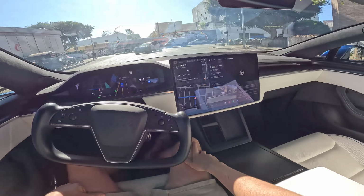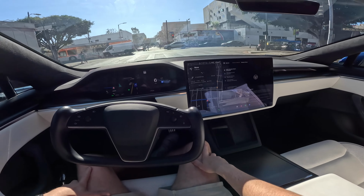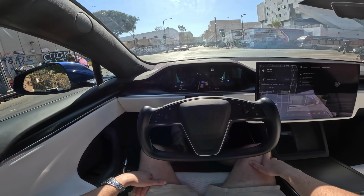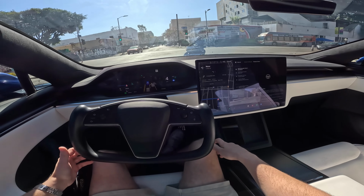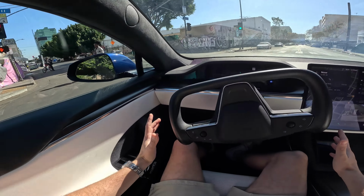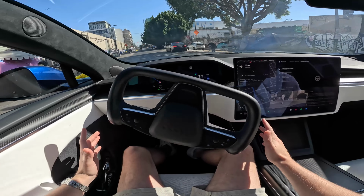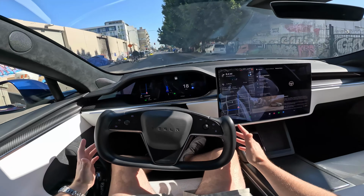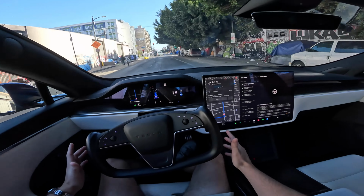All right, police officer. Please don't pull me over for having this thing on my head. Oh my God. Okay. Well, it did hit the brakes, but that was terrifying. Okay, this guy's stopped in the middle of the street. That guy is riding his bike the wrong way.